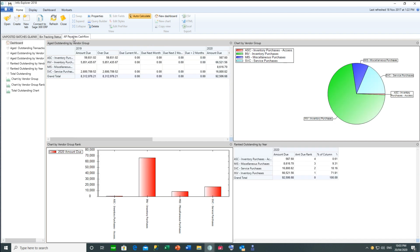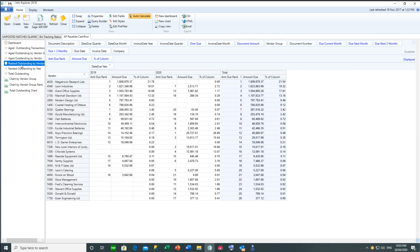On the AP payable side, I can quickly have a look through my dashboard at my aged outstanding by vendor group and rank my vendors by amount due. So if I have cash flow issues these times, I can try and see if I can negotiate with these vendors to postpone some of the payments that are due or overdue. Again, this is beyond the scope of this presentation to go into the details of Info Explorer, so please refer to the training material for more details.